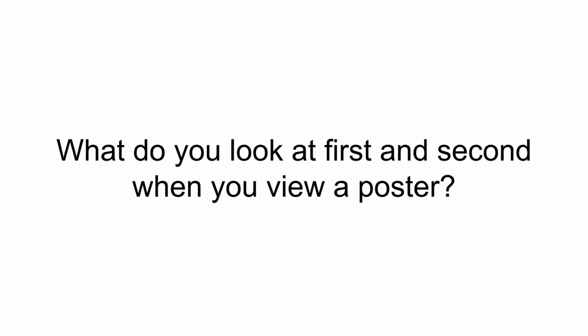But when we look at other posters, we might look at them for just a few seconds and make some type of judgment call, be disinterested, and move on, right? So what is it that you look for first when you see a poster? What do you look for second, right? Is the first thing the title? Is the second thing the graph? Do you ever read, or how much do you read the introduction? How likely are you to read the summary if it's not in bullet points, right? What are you looking for when you view a poster?